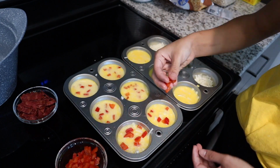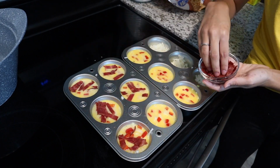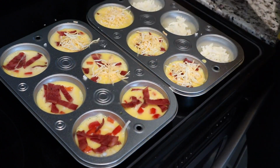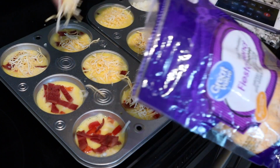And I fill this about halfway, no, correction, I fill this about 3/4 or 2/3 of the way, just because they do get pretty fluffy, especially once you add the milk. And then I'm adding my peppers in there, and then my turkey bacon, and then last but not least, I top it with cheese. And I just feel like no matter how much cheese I put in here, it's never enough because there's no such thing as too much cheese.